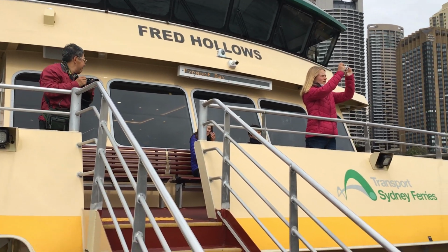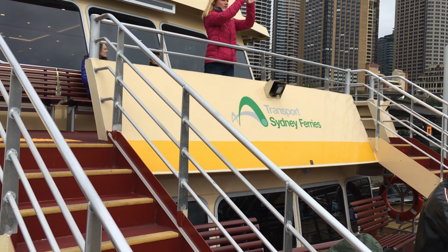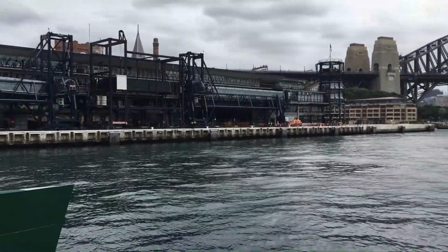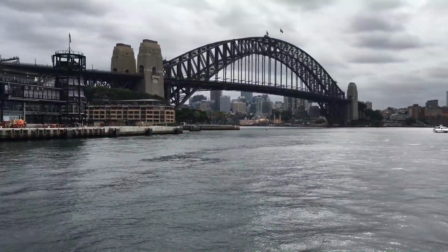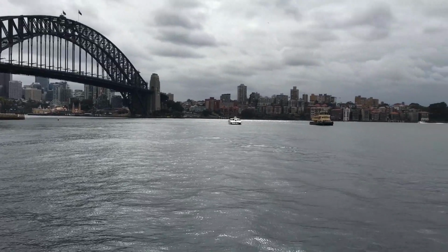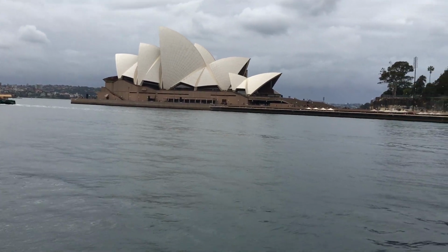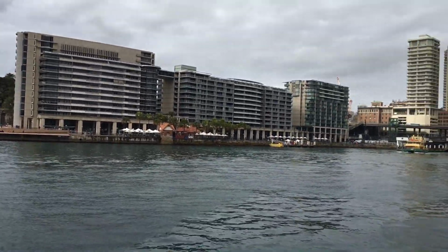We're going to take one of the Sydney ferries over to Milson's Point. That's the cruise ship port right there. Luckily there's no cruise ships today, or we wouldn't have this beautiful view of the Sydney Harbour Bridge as we make our way out to the harbor. And the Sydney Opera House as we leave the city behind us.